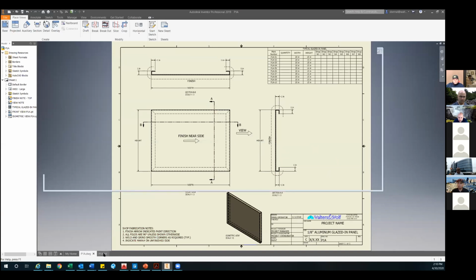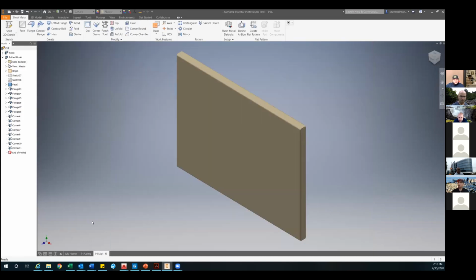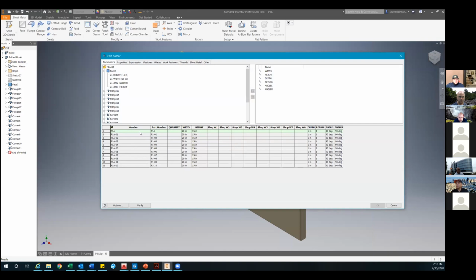Next, we want to open the P1A or standard iPart and save it inside the same folder. If we click the table here, it needs all this information: part number, quantity, width and height, as well as the depth, return, angle left, and angle right to configure and create models for every panel.